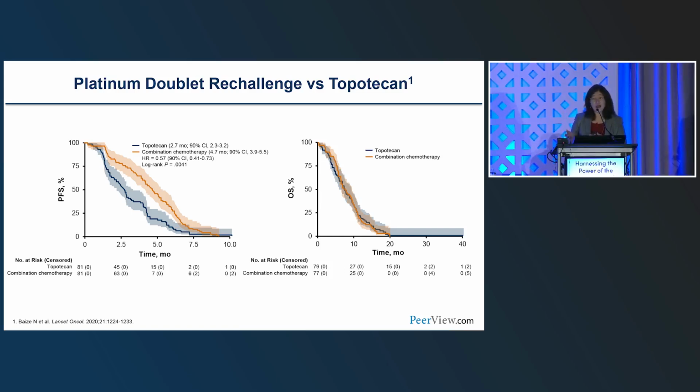And you can see the panel on the left shows you PFS, and there was a benefit for combination chemotherapy over topo. The PFS was about almost 5 months versus 3 months, the hazard ratio of almost 0.6. And for overall survival, there was no difference there. In terms of the toxicity, topotecan actually had more toxicity as expected around myelosuppression. So at least in this more recent data, showing that there might be a benefit to using combination chemo.